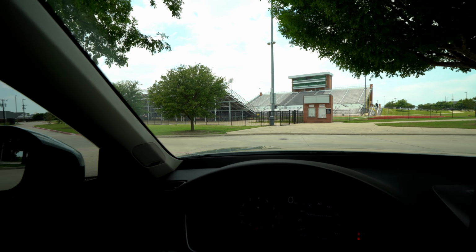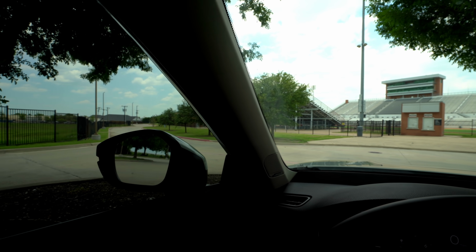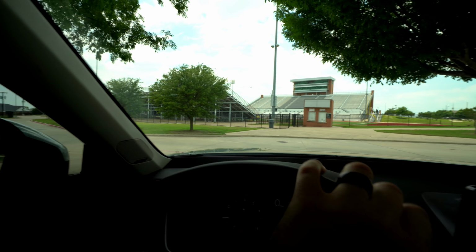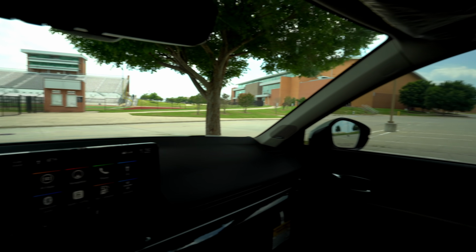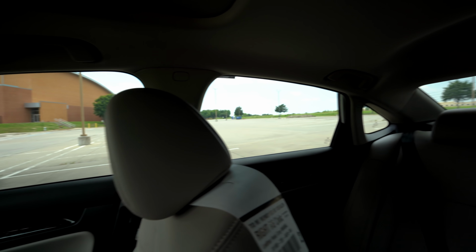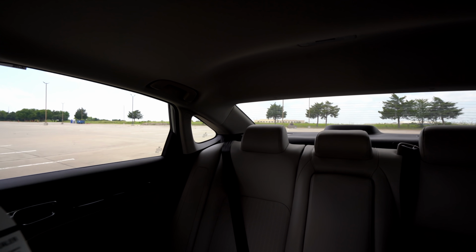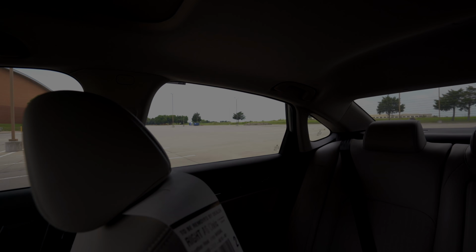And Honda made improvements with visibility too. Cars' visibility has definitely gone downhill lately, but this pillar right here is really narrow. You've got good visibility out the front. And then as we turn around and look out the back, these windows actually feel nice and large, a little bit bigger than normal. Even though the rear window is scrunched down, visibility is not too bad in here.